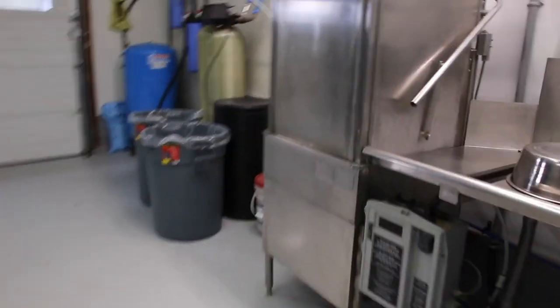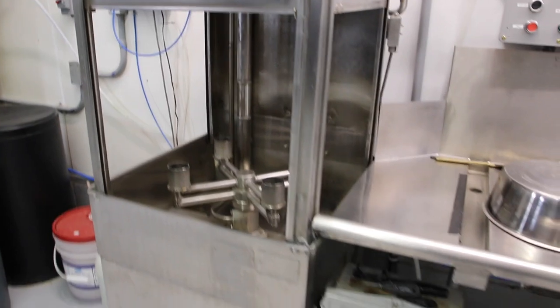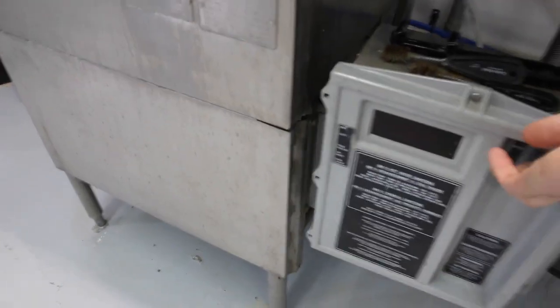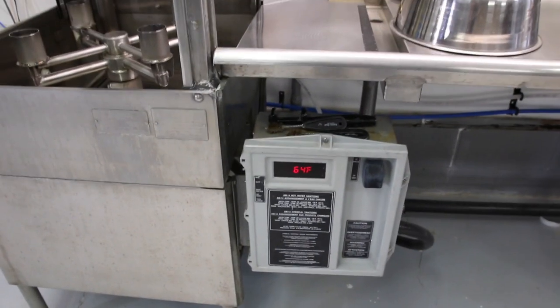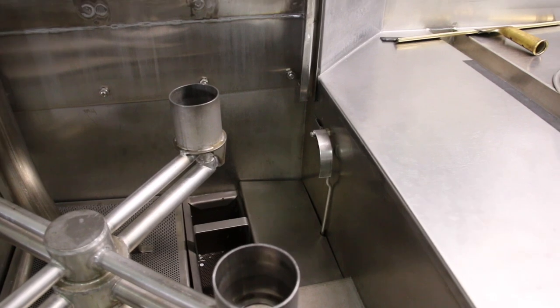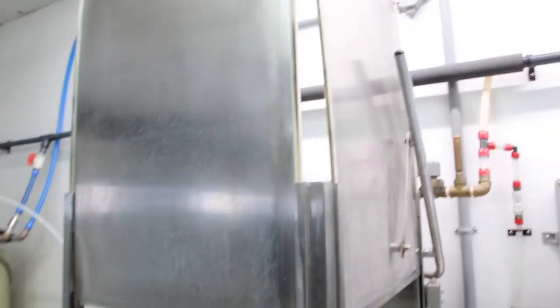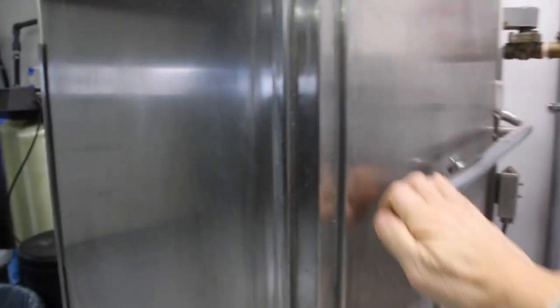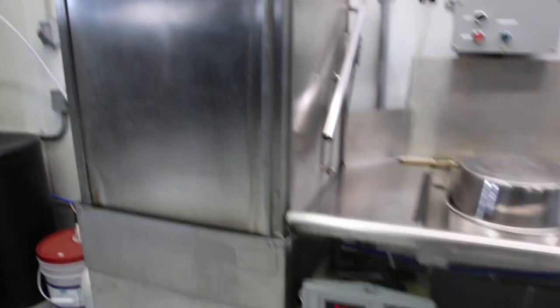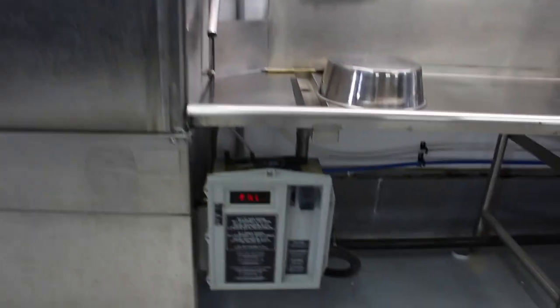Okay, next thing we're gonna do, we're gonna turn on the bottle washer. Okay, so we're gonna put this switch on here. Make sure the drain valve is in the closed position. And now I'm just gonna close the door. Okay, now it's on the fill.